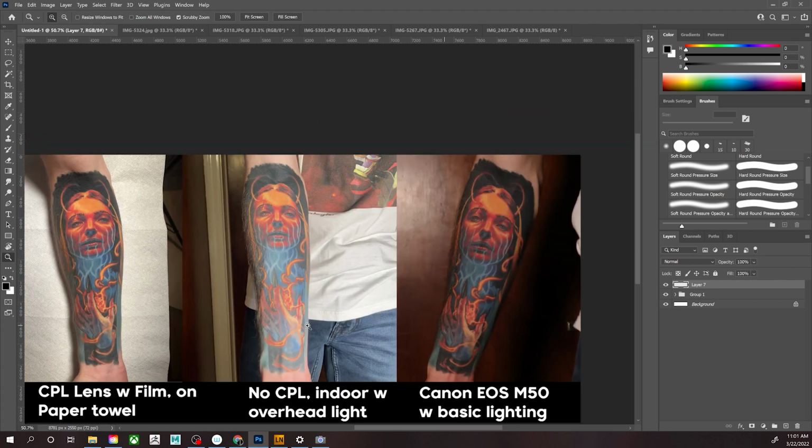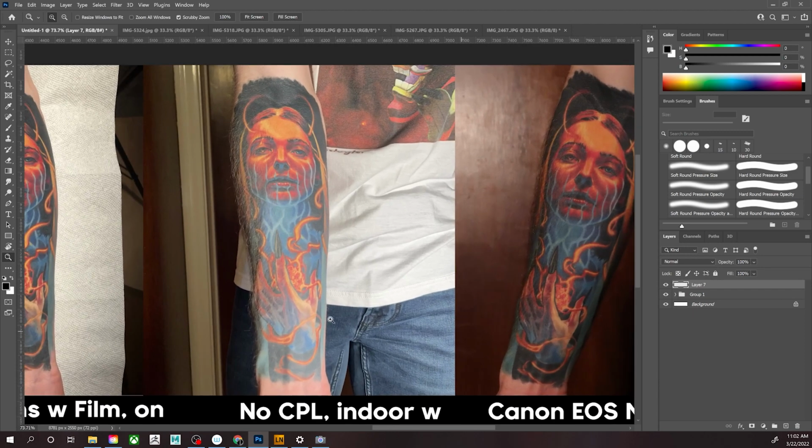Next is just straight up using my phone, didn't have any lens or filter or anything like that. And this is one thing I really wanted to talk about: you can see how washed out the tattoo is. And I can tell you, it's on my arm, it doesn't look like that. It's not washed out.